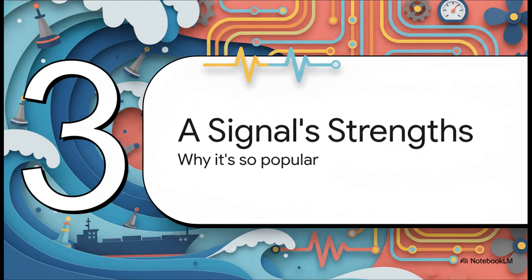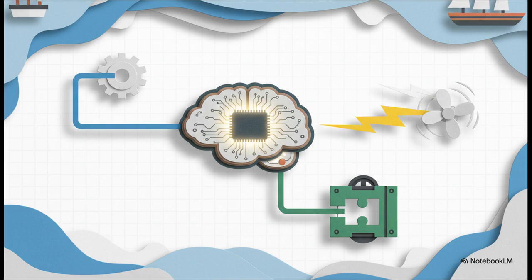So you might be wondering, why has this incredibly simple signal become so popular on these complex, high-tech ships? Well, its simplicity is actually its greatest strength. Let's dig into the advantages. First off, it's super easy for the ship's electronic brains, the PLCs, or programmable logic controllers, to generate and understand. Second, it's fast, like really fast. And that quick reaction time is perfect for things that need smooth, continuous adjustments, not clunky, jerky movements. And finally, electronics just get voltage. It's their native language, so processing it is a piece of cake.